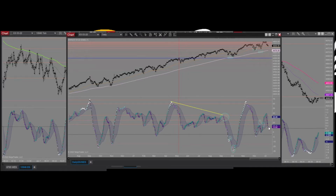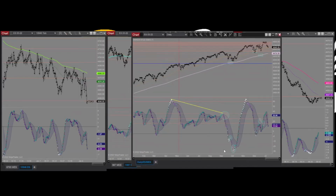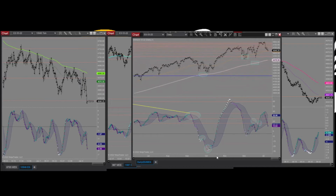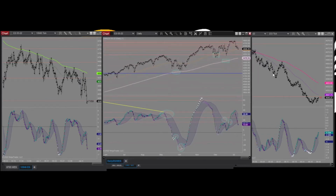But let me back it up just a little bit and talk a little bit more about what's happened here. And I'm gonna close this up some so we can really just be focused on what is happening right in here. I know it may get a little confusing with those other charts in the background, but this is where we're looking right in here. We want to pay attention to this area and up here as well. Okay. So let's look at what happened right here.